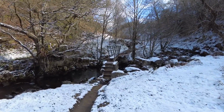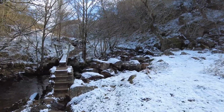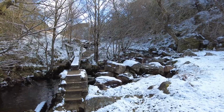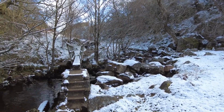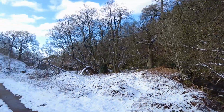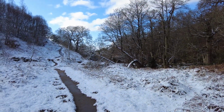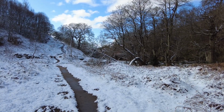So this is all called the Valley of Desolation, which makes it sound like something out of Pilgrim's Progress. And I guess on a grey, wet day, it would seem very desolate, but I think it's absolutely superb. I'd call it the... well, why do you need to call it anything really, but if you're going to call it something, you'd call it the Valley of Tranquility or the Valley of Solitude.